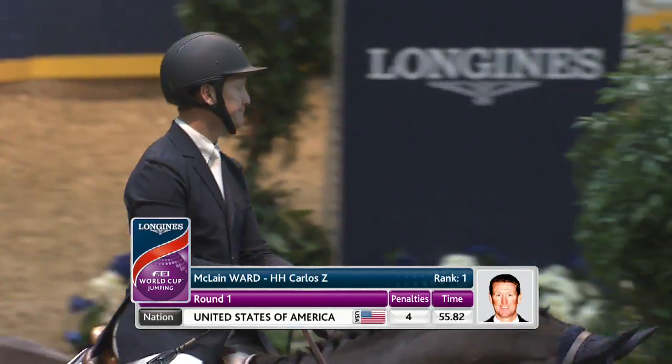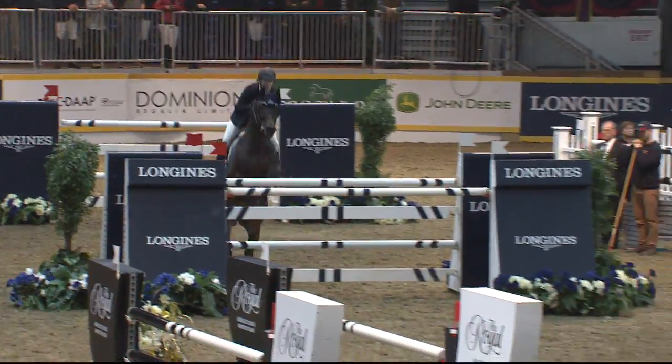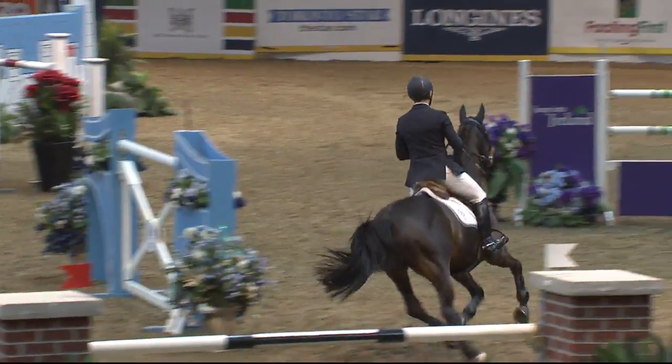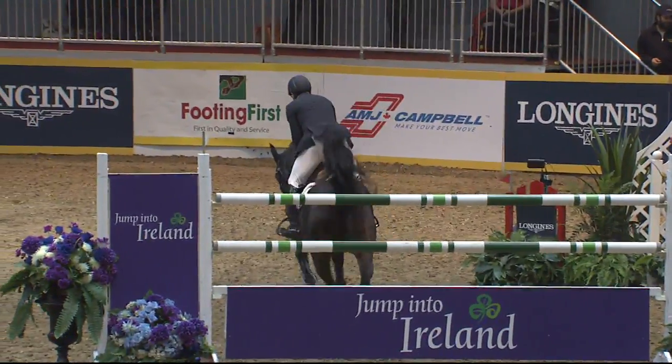Well, absolutely, and this is a brilliant little jumper, and I think what happened was he got to the jump and was anticipating turning left and sort of went across the jump and, of course, made that width even a little bit more and just cut down and had that back rail down, but a brilliant ride other than that one fence.